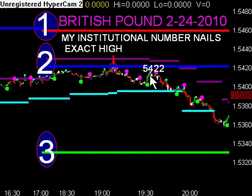The market opened up at 6 p.m. You can see that on the 1, 2, 3. You get 3 different levels. We look to test or retest the number, which it did right there. It retested my number, 54.22.